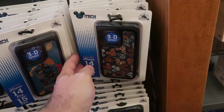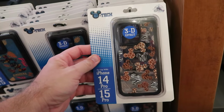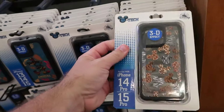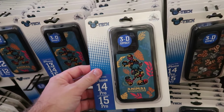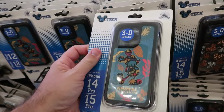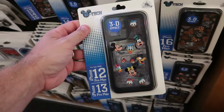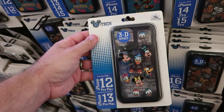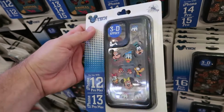You could even get a whole bunch of your Tech phone cases here, all for different iPhones. Perfect for Animal Kingdom though, with that 3D print with all of the different Mickeys. These are $40 a piece, but they do have a good selection of different characters, like from Disney's Animal Kingdom, the Mickey Mouse design with all of the palm fronds. That one is $40. And then down here on the bottom section, also with that 3D print, you have all of the characters with their facsimile signatures, like Huey, Dewey, Louie, Donald, Daisy, Mickey, Minnie, even Chip and Dale for $40.